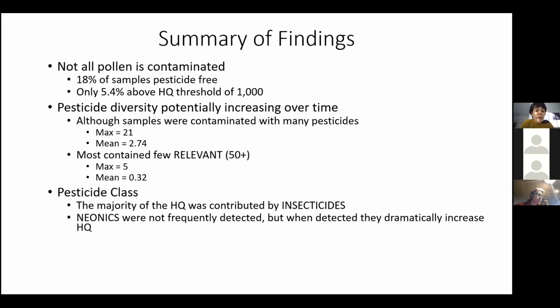Regarding the pesticide class, the majority of the hazard quotient score is contributed by insecticides. That's not surprising. Insecticides are designed to kill insects. Honeybees are insects, so these tend to pose the highest ecological consumption risk to honeybees. Neonicotinoids were not frequently detected, but when we did find them, they dramatically increased those HQ scores.